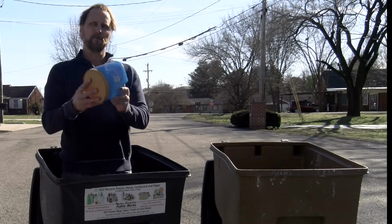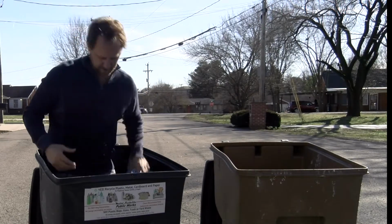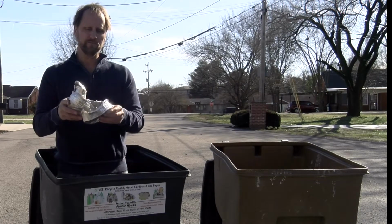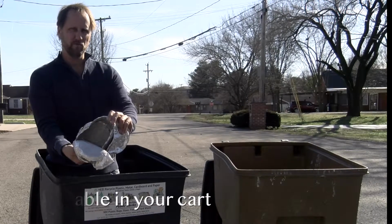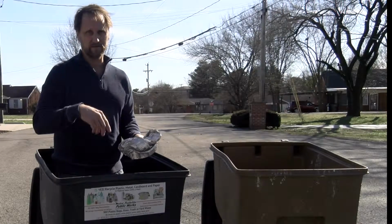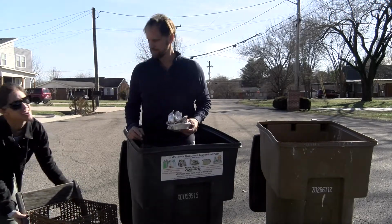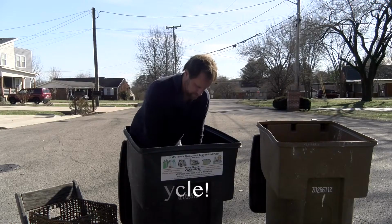So next, plastic containers. These are recyclable, number 2 on the bottom, so they'll stay in here. Tin foil items generally are recyclable, but not if they're contaminated with food waste. So this is going to the landfill. Or you can clean it out and then recycle it. Thank you. So I'm going to take this back in the kitchen, clean it out later, and recycle it.